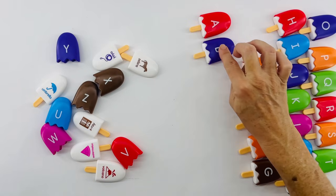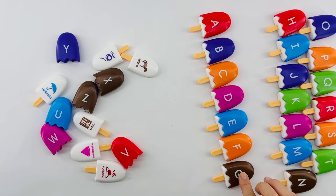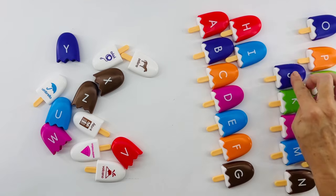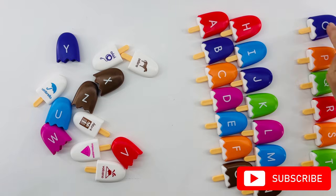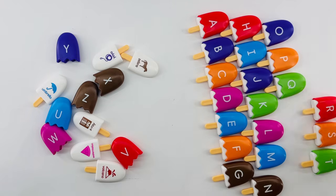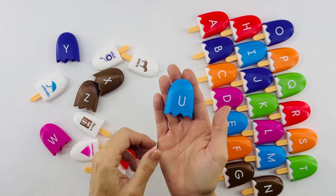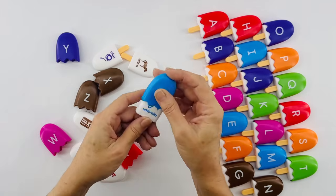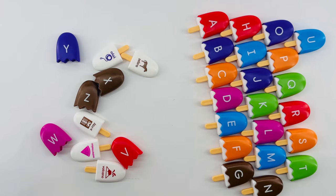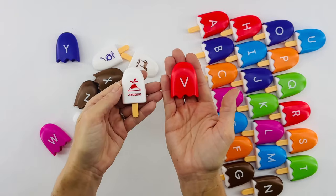A, B, C, D, E, F, G. H, I, J, K, L, M, N, O, P, Q, R, S, T, U. U is the next letter. Here it is. This one was blue, and we're looking for the umbrella. Umbrella starts with a U. You found it. Now let's look for the letter V. V was for volcano. Yep, here it is. V, and here's the volcano.